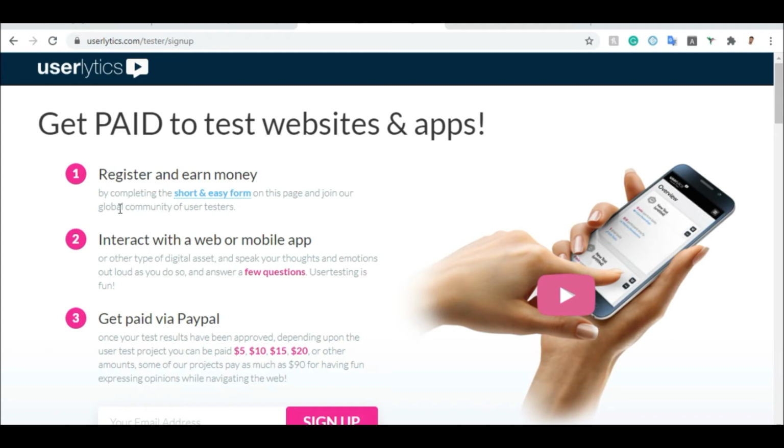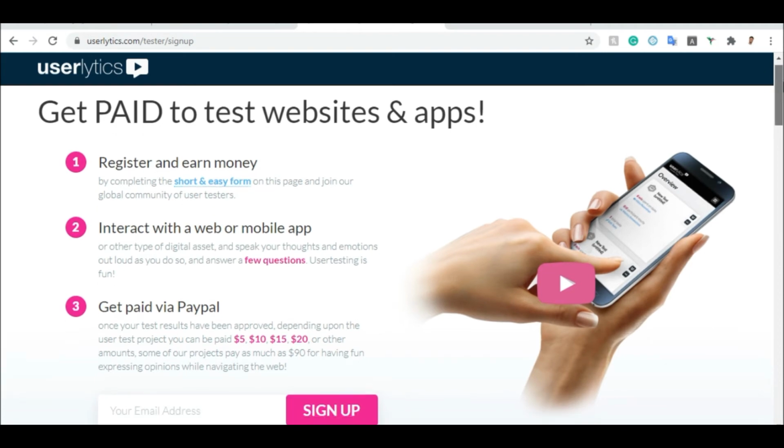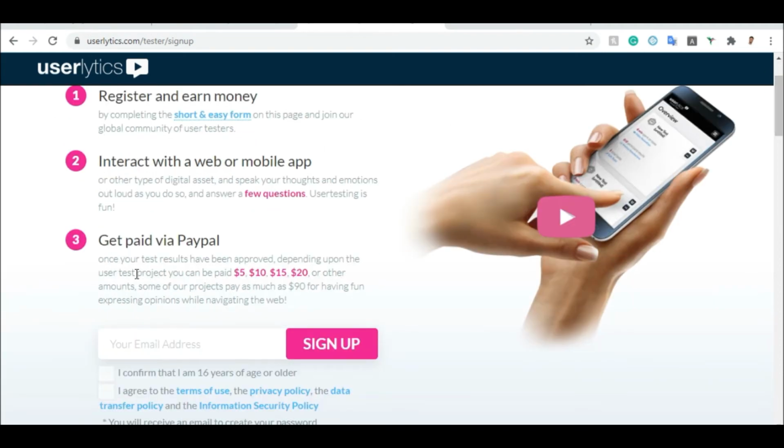To register, the first part is to register, 2 is to interact with a web or app, then 3 is to get paid. So you can see what I told you. They pay you even from $5 to $20, and you can make a lot of money per hour. You see what they are saying. Let me read it out so that you see how much they can pay you for using these services.